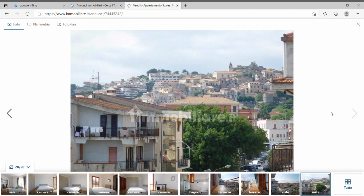But what you should aim to do, with all these apartments I've shown you, is get them at a 10 to 15% discount. So whatever the asking price, you should actually pay less, and it should include all your taxes, notary fees, estate agent fees, etc. You should aim for that.